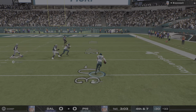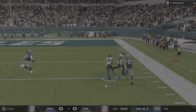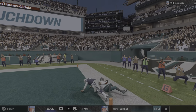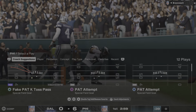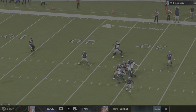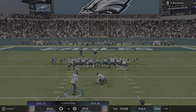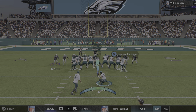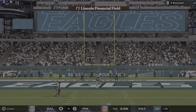Oh, he tries to force it in, and it's intercepted. He may go. And he takes this one back into the end zone, and the Eagles defense gets a pick-6 TD. Well, CD, these two teams barely off the buses, and this defense already has a sack and now the interception and the pick-6 to take the lead.